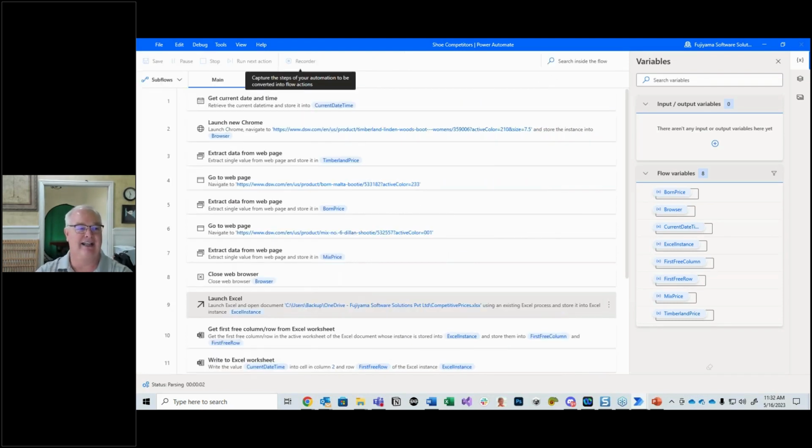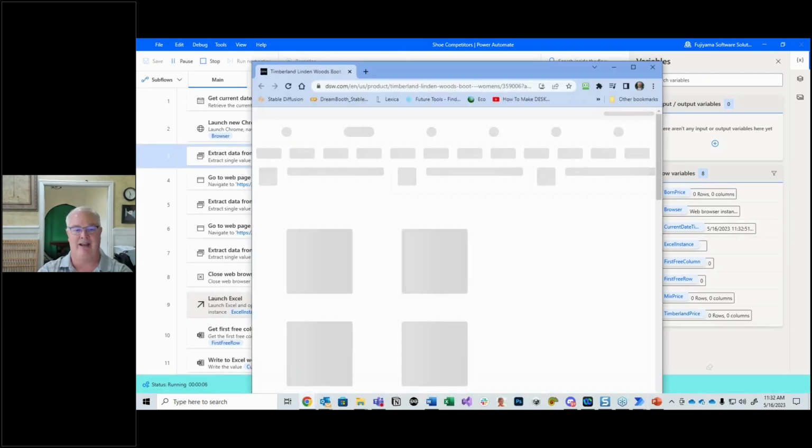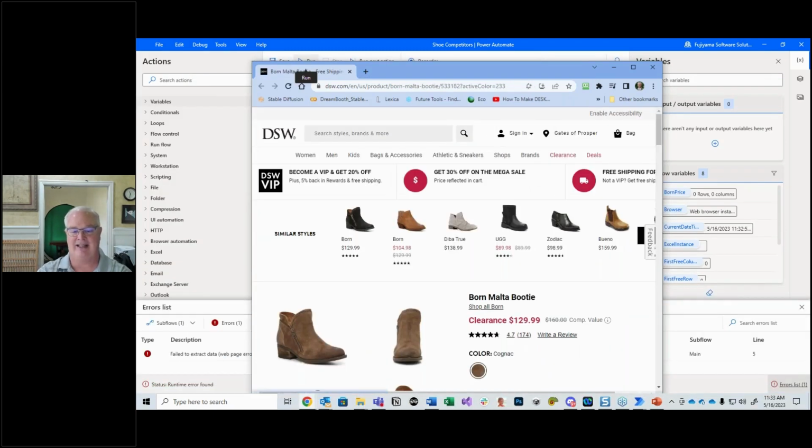Grabs the current date and time. There it goes. It's launching an instance of Chrome. It loaded up the right page. It's now extracting the data. I'll show you how it does this. Now it's going to the next page, extracting the data, going into the third page. Uh-oh, I got an error.